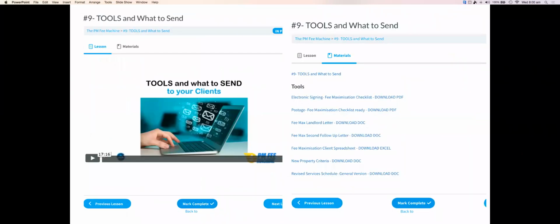Now, this is a snapshot. We clicked on the tools and what to send. As you can see here, this is a video. This particular one goes through 20 minutes of explaining what tools to send. Then you click on materials, and these are all the materials. You click on that, you download that PDF. You click on the fee max notification landlord letter, that's now in a Word doc. So you've got all your tools there to help you. Also a spreadsheet to be able to put your clients on as well.